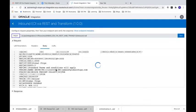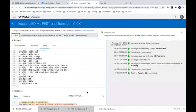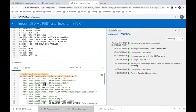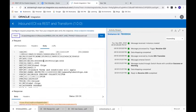and I'll test it. You can see it is successfully completed, the status says 200 OK, and you can see the XML response back. So we are getting the EDI message, translating it into XML and sending it to the backend application. So this is the positive case. Whereas in the negative scenario, let me modify this, and I'll click on test again.